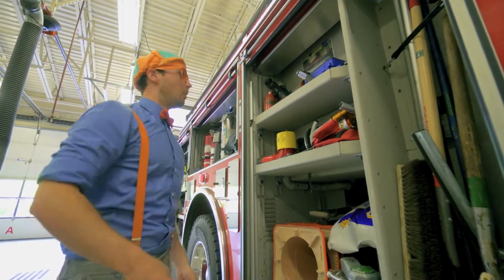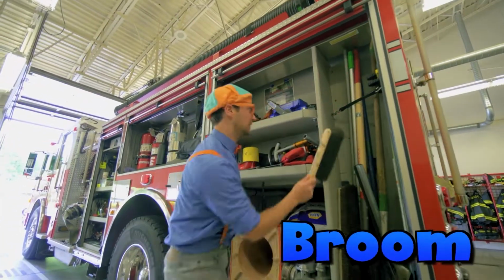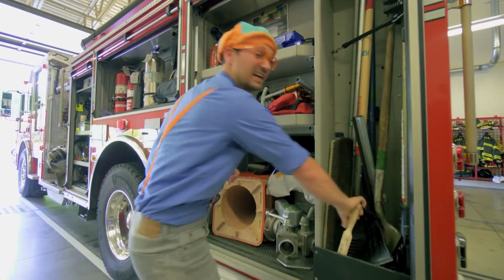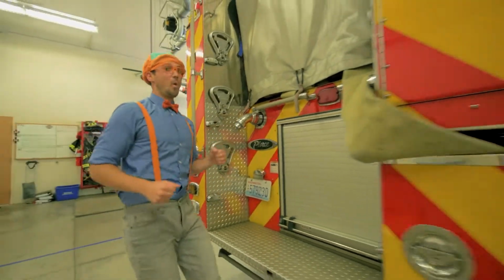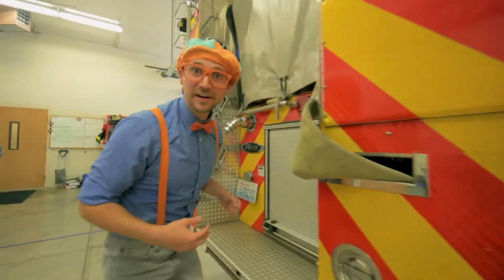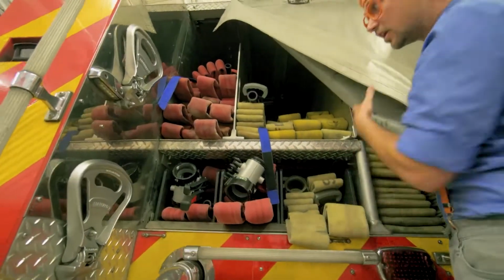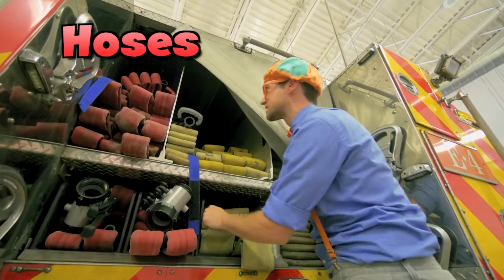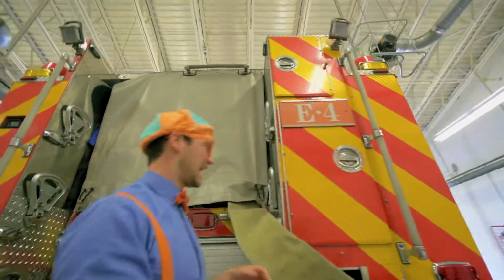Interesting. More things. Like a little broom. It's nice and clean. Let's go to the back. Ooh, wait, where are you going? Come over here. Do you see those? There's so many different sizes of hoses. Whoa, interesting. All right, what else do we have?